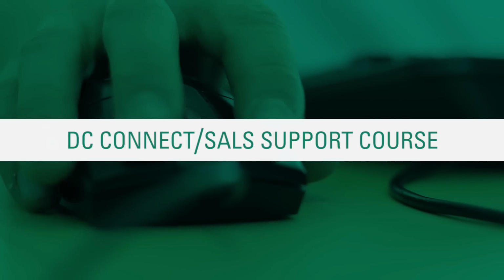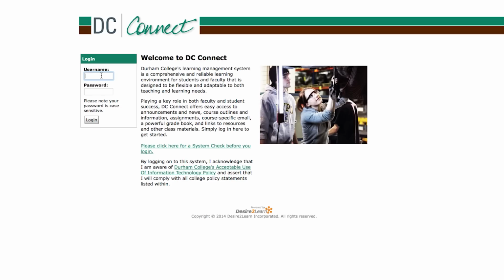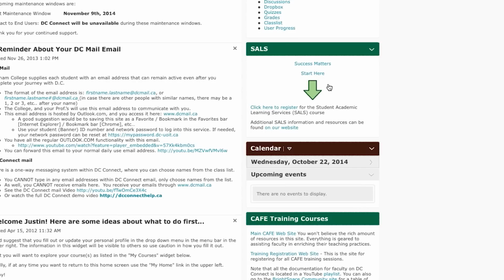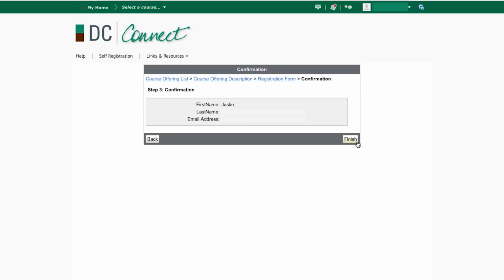Many of the supports offered in SALS can be found online 24/7 in the DC Connect SALS support course. Registering in the course is easy and there is no additional cost to you. First, log into DC Connect and on the right side of the homepage, look for the SALS registration widget and a large green arrow. Under the arrow, click on Click here to register. Next, click a few more times, register, submit, finish, done, and you'll be registered in the course.